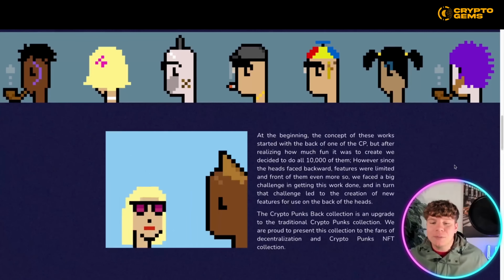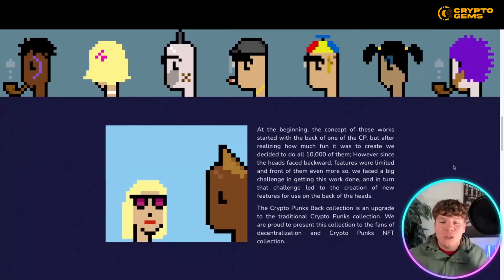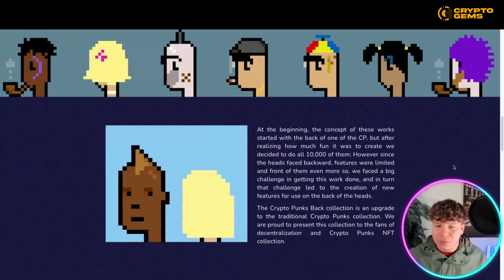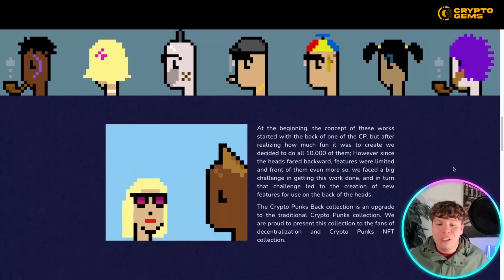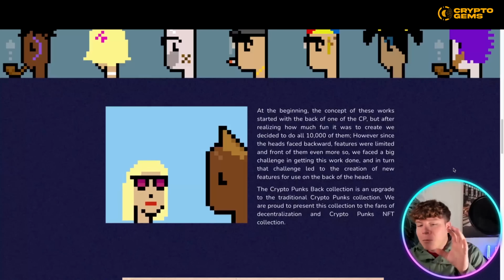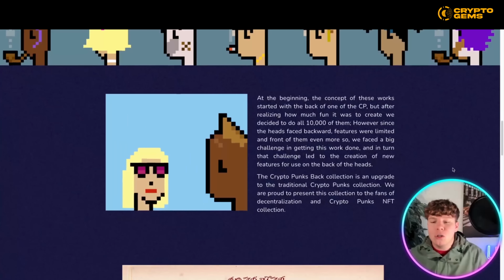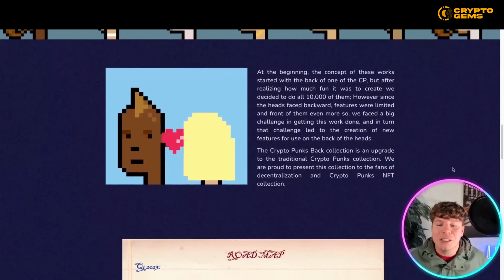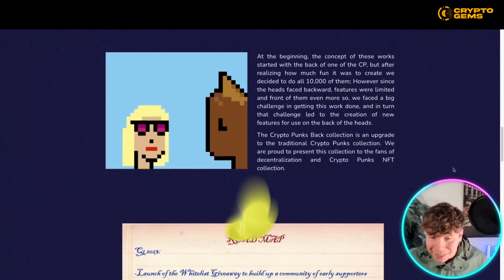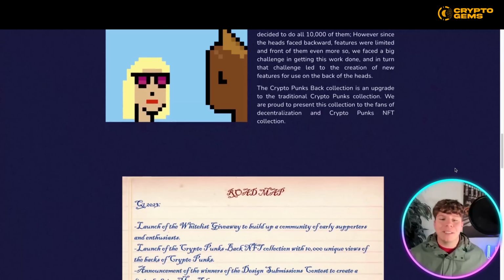So at the beginning, the concept of the work started with the back of one of the CPs, but after realizing how much fun it was to create, they decided to do all 10,000 of them. However, since the heads faced backwards, features were limited even more. So we faced a massive challenge, all right? And in turn, the challenge led to the creation of new features on the use of the back of the head. So the CryptoPunks Back Collection is an upgrade to the traditional CryptoPunks collection, and they are super proud to present this collection to the fans of the decentralized CryptoPunks NFT Collection.